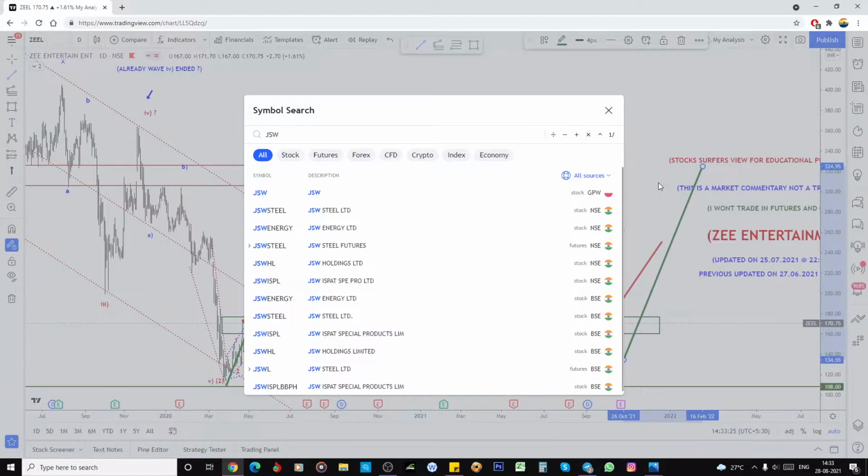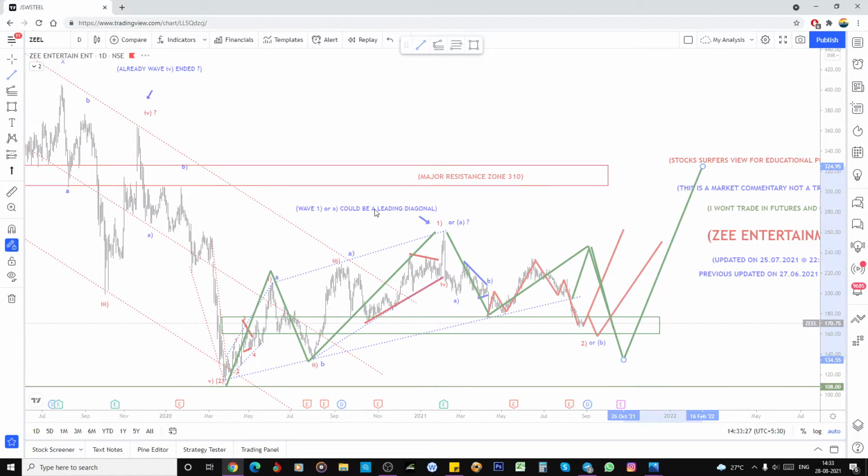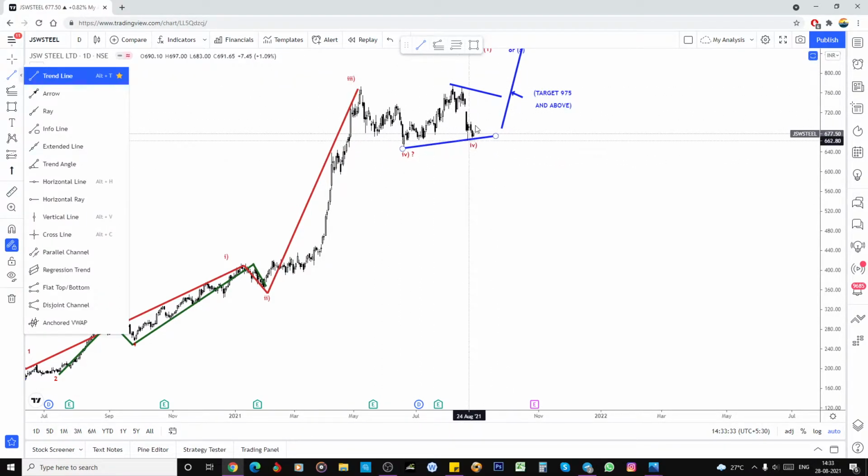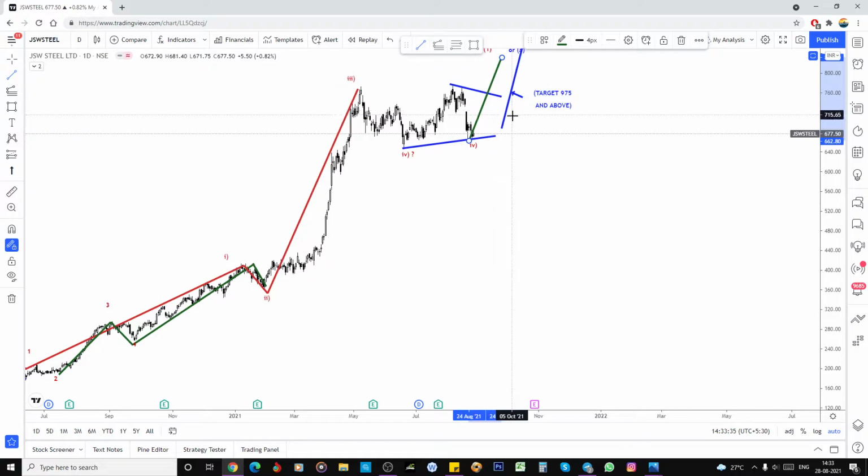And let's move on to the steel sector. It's JSW. Same, there is no change. Whether this is the end of the fourth wave, it could shoot from here. Otherwise, if it is making a triangle, it can shoot from here. But one thing here is, whether this is a W and this is the X, A, B, C means one more low and then it can shoot.